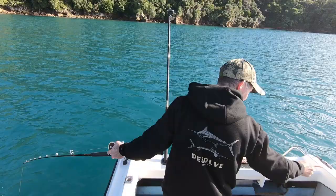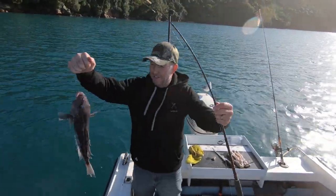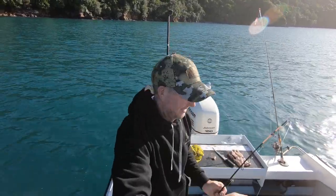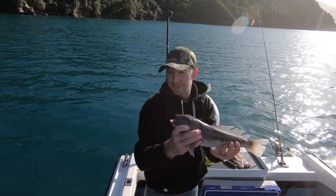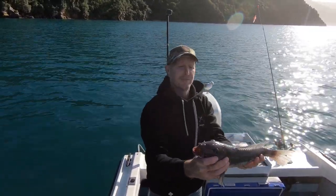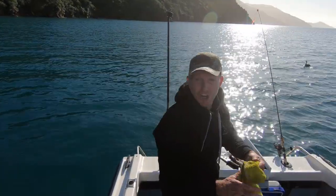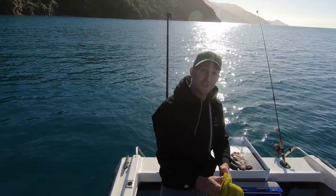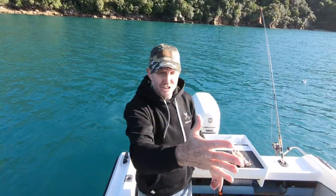Hey! Nice one. Second legal cod, caught heaps. Oh, guys, that's another 40 centimetre cod. There's a lot more meat in 40s than 33s, so well worth doing the extra time. Right, cod fishing done. Heading over the other side, go and see if we can find some snapper.